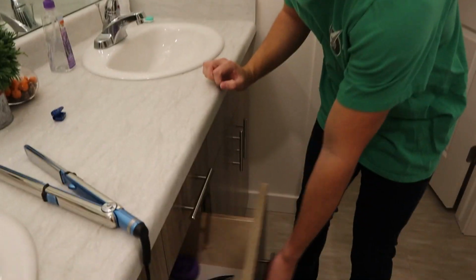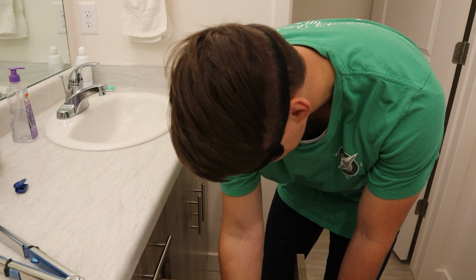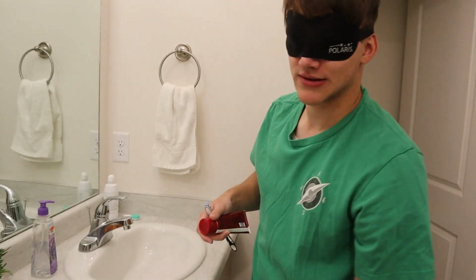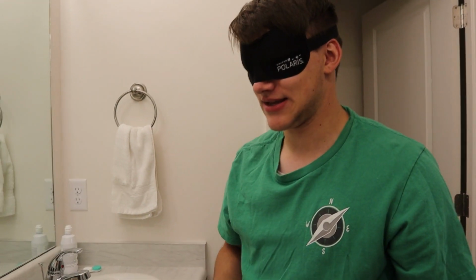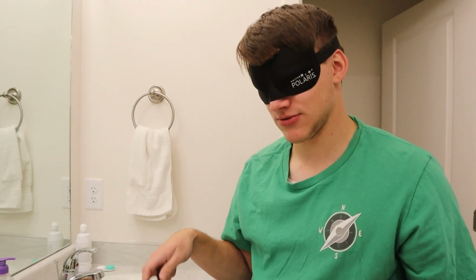Okay, this is my drawer of stuff. This is why my morning routine is easy. A lot of mornings I shower, but I shower last thing the night before. And usually if I shower right before bed at night, then I don't do a morning shower because I still feel clean when I wake up in the morning.